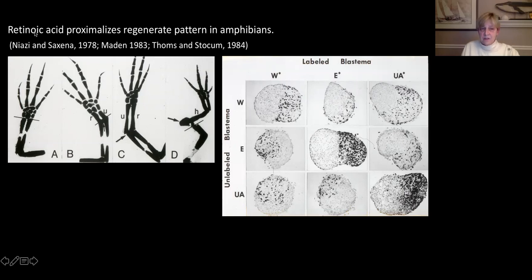What was discovered by vitamin A treatment is that with increasing amounts of vitamin A from the wrist level, we can now get extra stuff. And that was huge. That was a great advancement. And it's dose dependent and it's predictable. And I actually have some vitamin A regenerating animals in my lab right now.